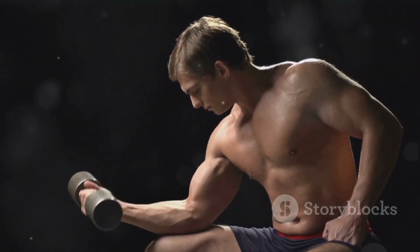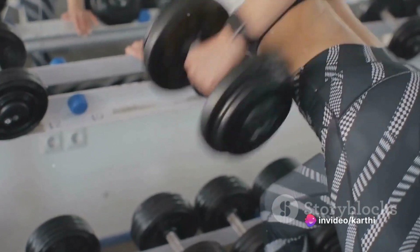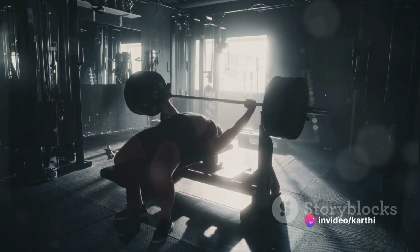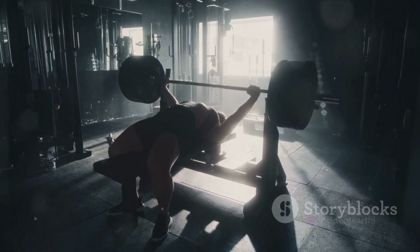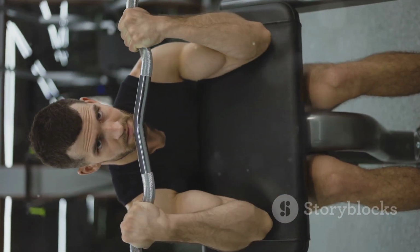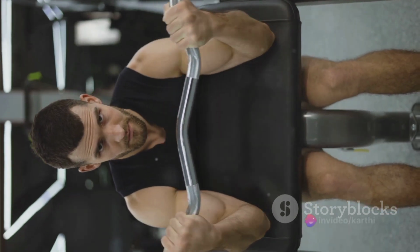Now let's talk about the term progressive overload. It might sound complicated, but it's quite simple. Progressive overload means that you're gradually increasing the amount of stress on your muscles over time. You might do this by increasing the weight you're lifting, the number of sets or repetitions you're doing, or the intensity of your workouts. This principle is key to keep your muscles growing and to avoid hitting a plateau.